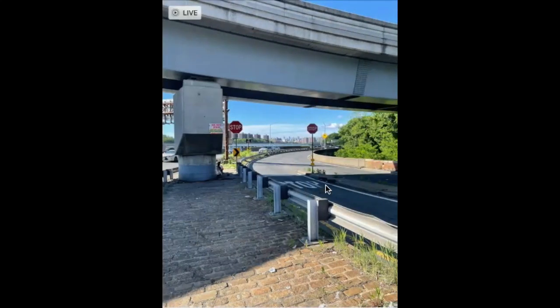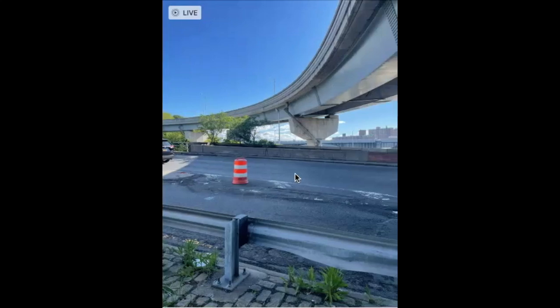Continuing down, you're going to see this is a very bad design. A left-hand entrance ramp from Amsterdam Avenue. Always accidents here. Terrible design. I don't know if you can see this or not, but this is an add-on. This little concrete wall here, because before the wall was here, cars, I imagine, would crash right here. And they put this up so they deflect and don't hit that area over there.